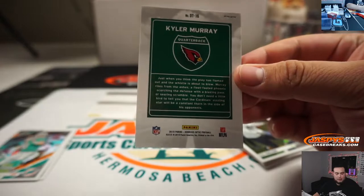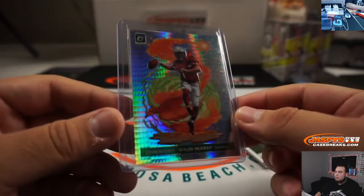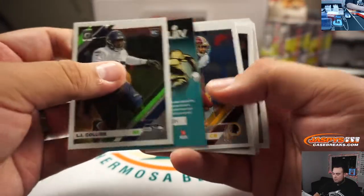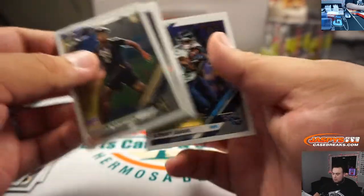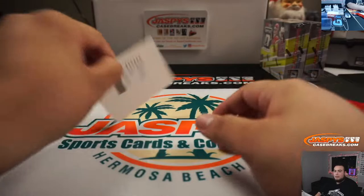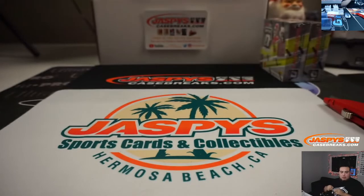Downtown Kyler Murray. Nice. Sure, that'll sell pretty well. Jay Remington with the Cardinals. If you want. Jamel Dean. All right, guys, and the redemption. Drew Lock, rated rookie autographs. Very nice. Denver Broncos. Nice box. Jay Remington as well, the Broncos.